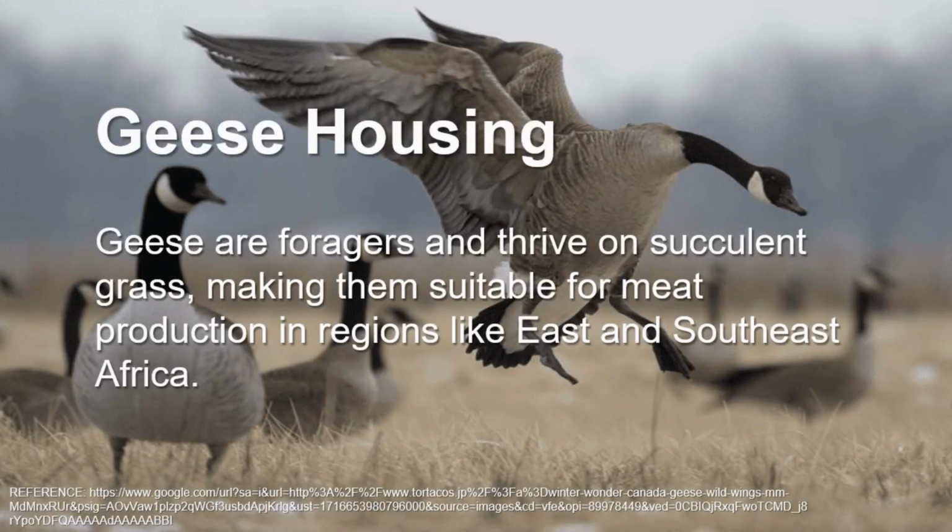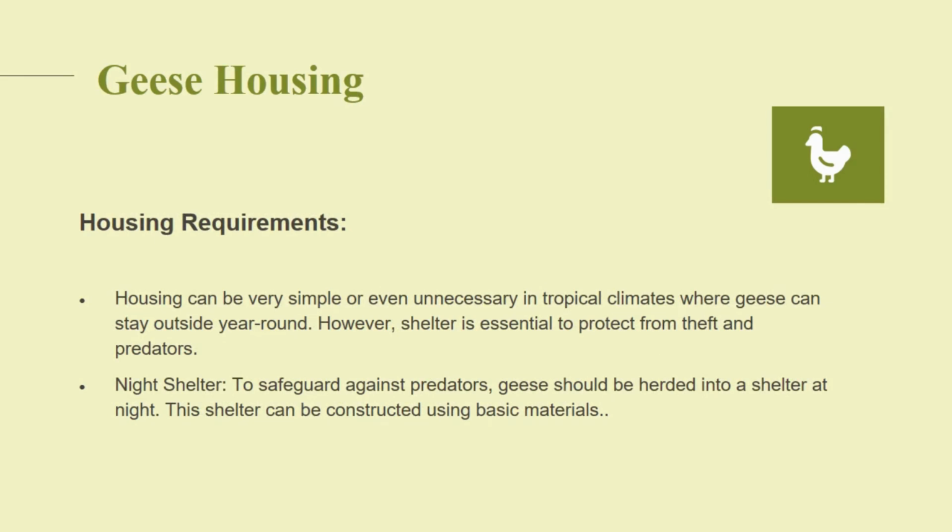Last type of poultry housing is geese housing. Geese are foragers and thrive on succulent grass, making them suitable for meat production in regions like East and Southeast Africa. The following are the requirements in building geese housing. Housing can be very simple or even unnecessary in tropical climates, where geese can stay outside year-round. However, shelter is essential to protect from theft and predators.